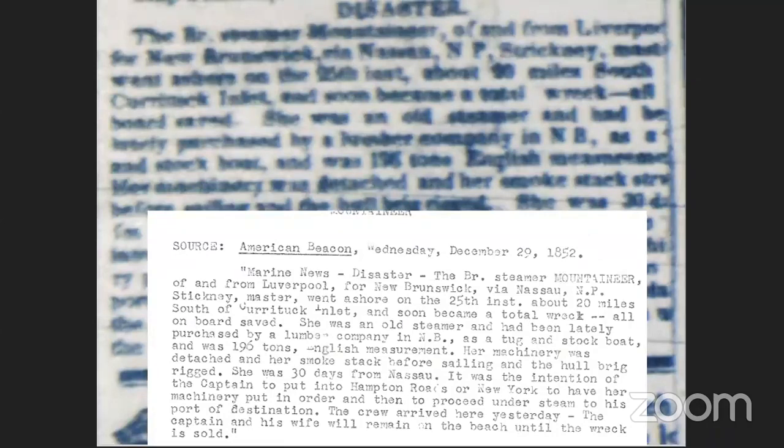It says here from the American Beacon, Wednesday, December 29th, 1852, Marine News disaster. The British steamer Mountaineer of and from Liverpool for New Brunswick via Nassau, N.P., Stickney master, went ashore on the 25th, about 20 miles south of Currituck Inlet, and soon became a total wreck. All on board saved. She was an old steamer and had lately been purchased by a lumber company in New Brunswick as a tug and stockboat, and was 196 tons English measurement. Her machinery was detached and her smokestack before sailing, and the whole brig rig. She was 30 days out of Nassau.